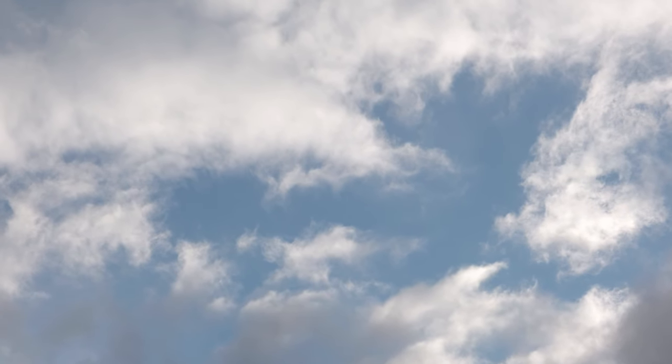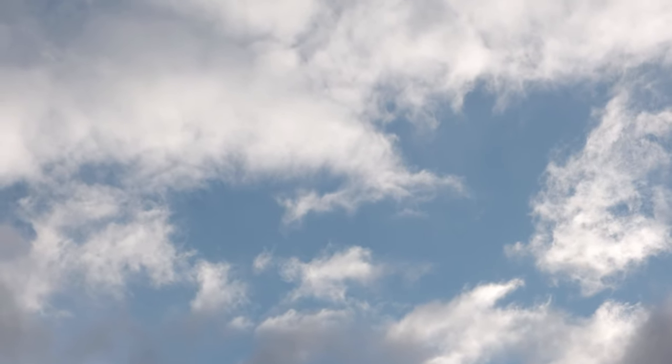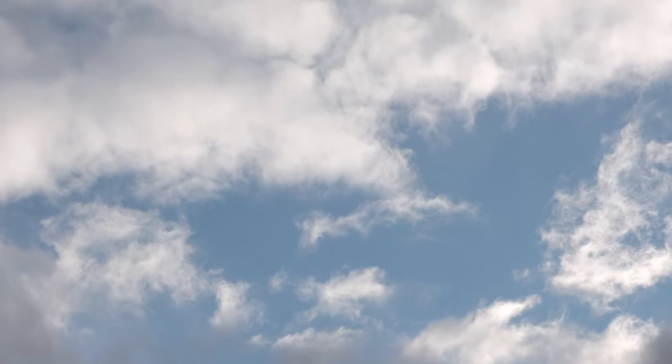Come on. So guys, there was a huge pocket of blue sky there, but the clouds kind of squeezed it out and it's gone. So I think any chance of getting light on these trees tonight is pretty much gone now. Bit gutted, to be honest, but you know, it is what it is. You can't change the way the light is going to fall on the landscape.